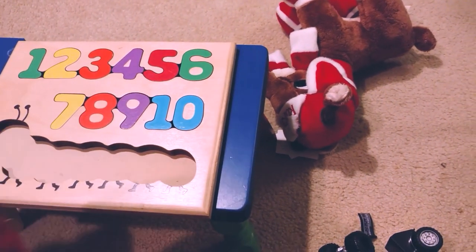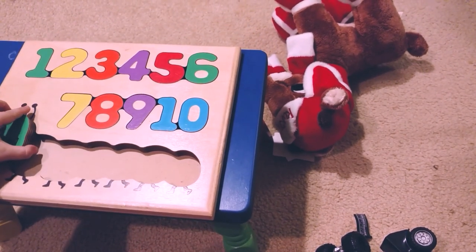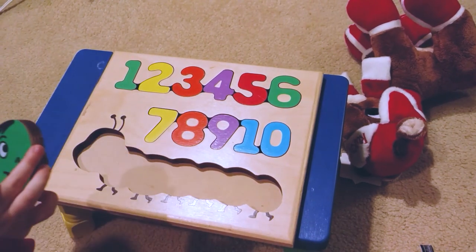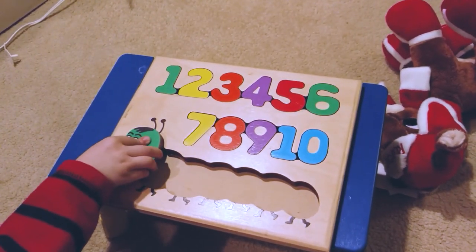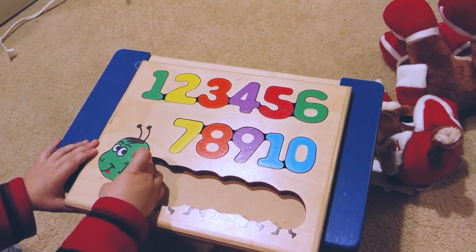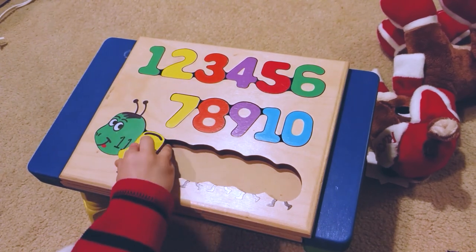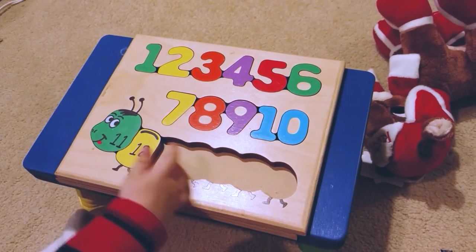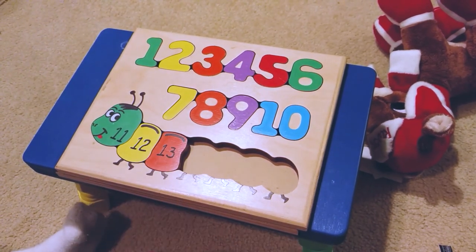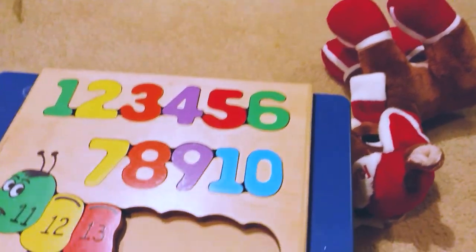So now what should we do? Are we going to do this one backwards too? I don't think so. You don't think so? Okay. Let's do that like that. All right. So what number is this one? 11. Like that? Oh, we just twisted a little bit. There you go. It fell in. 11. 12. 13.